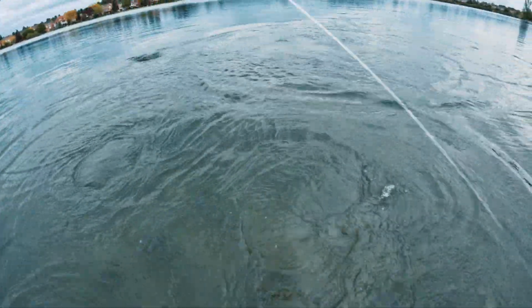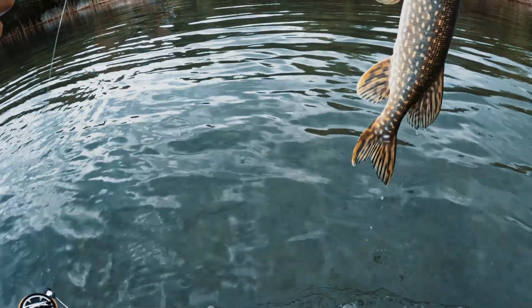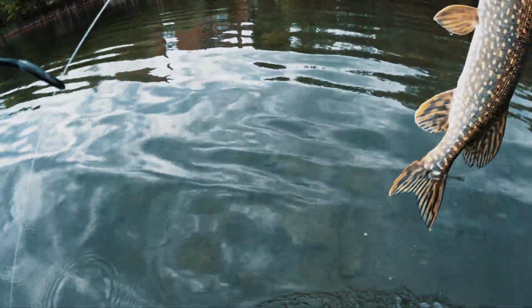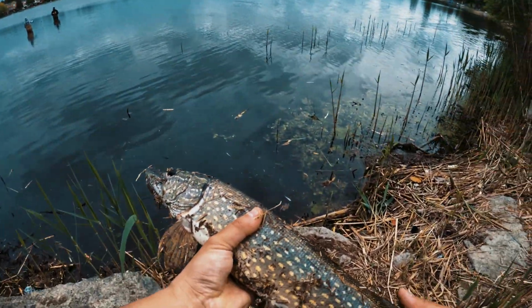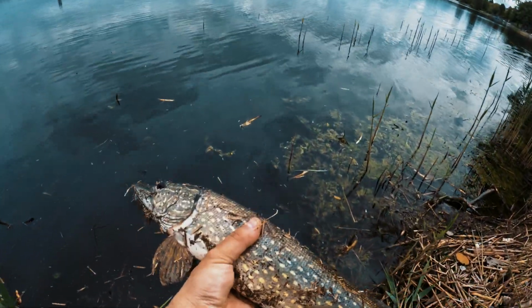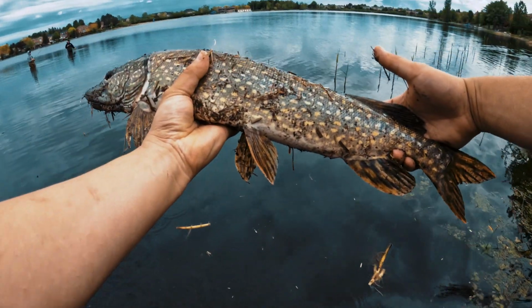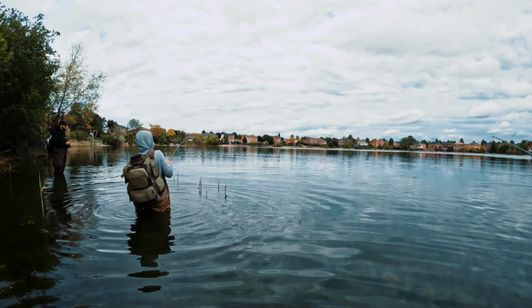Woo! He swallowed it. My bait is gone, boys. Neck him, bro. Let's go, boys. Not a bad one. All right, boys. There it is. Caught a beautiful pike. Some nice color. We're not keeping these. We're gonna release them. This is all for fun. A little dirty. For a nice guy right here.